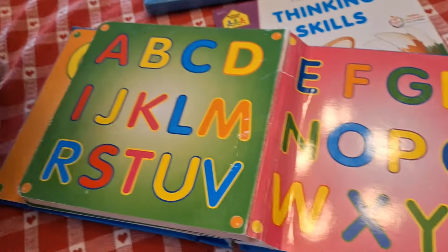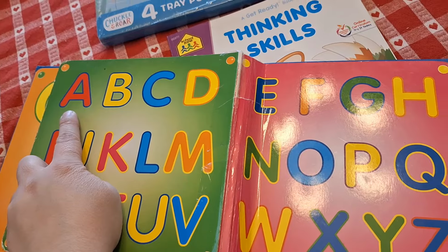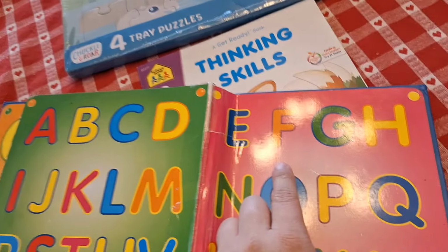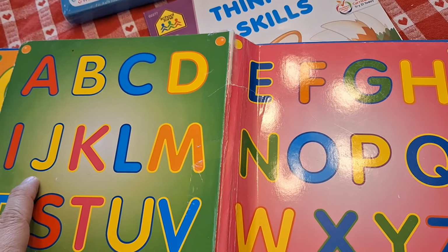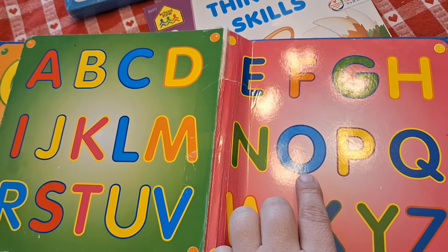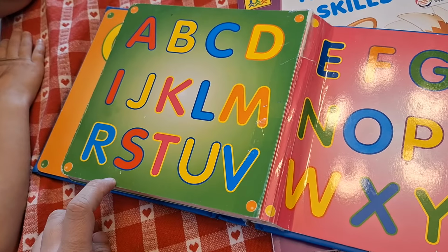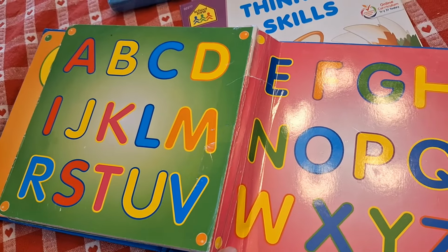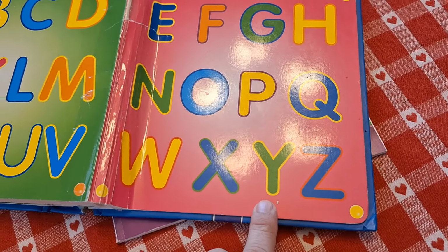Here we are in the very last page. Now we're going to say the letters, Sofia. Ready? A, B, C, D, E, F, G, H, I, J, K, L, M, N, O, P, Q, R, S, T, U, V, W, X, Y, Z.